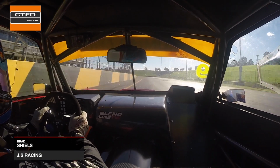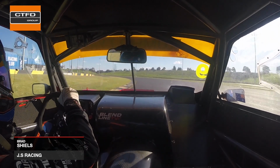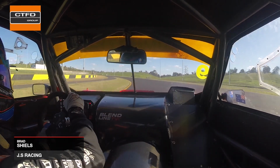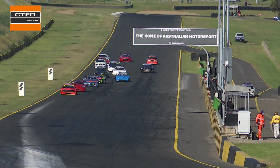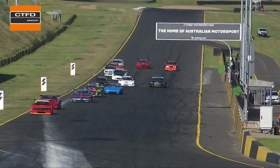There's Brad Shields down the inside to go straight to the lead. Absolutely, he didn't leave himself a lot of room there, did he? Huge amount going on in the early stages I dare say of this one. Anything wider than a Fiat might have been in serious drama.